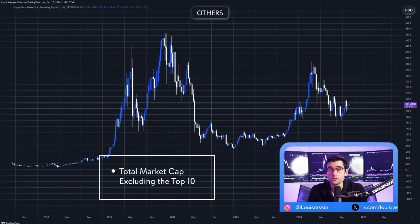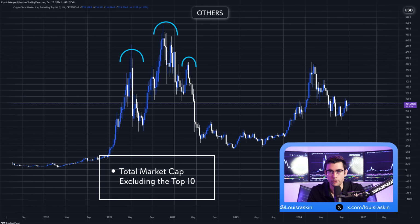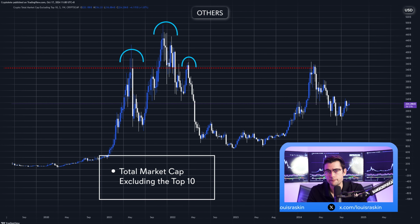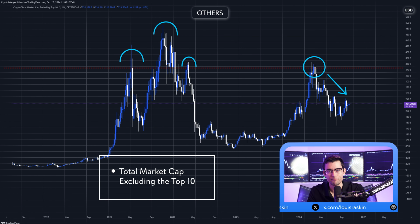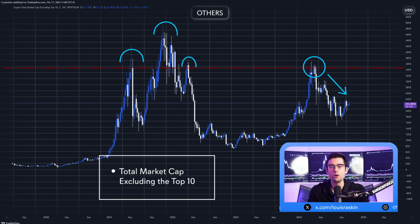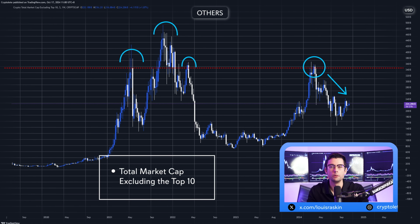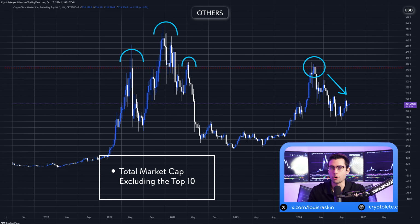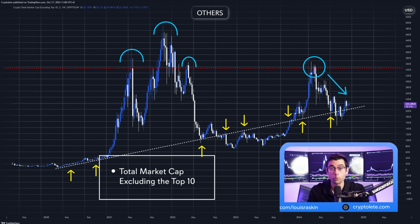You could see that this also had a huge head and shoulders pattern back in 2021 and 2022. And when it came back up in 2024, it tagged that major resistance, then started the downtrend. So if it comes back up there, you know that it would be a smart decision from a technical perspective to be a little bit more risk off. Similar to the total 1 chart, this one also has a trend line that has been respected quite well.